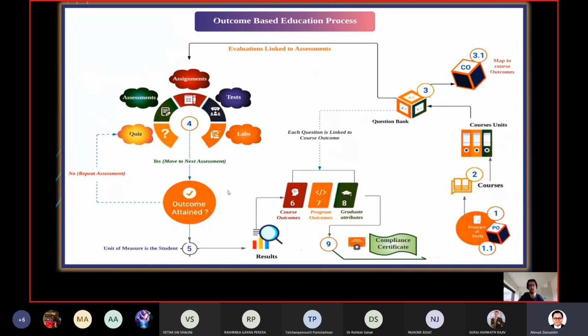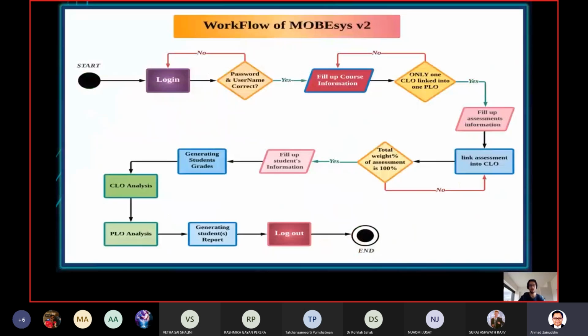After attaining the assessment, after the outcome, we will get the result, and the result would be the course outcomes, the percentage of the course outcomes, the program outcomes, and the graduate attributes. What I mean by graduate attributes is the skills and the understanding that students achieve in the long term, and they can apply after the graduation. After all this is done, the student can successfully attain the compliance certificate or the graduation. So this is the OBE process overall.